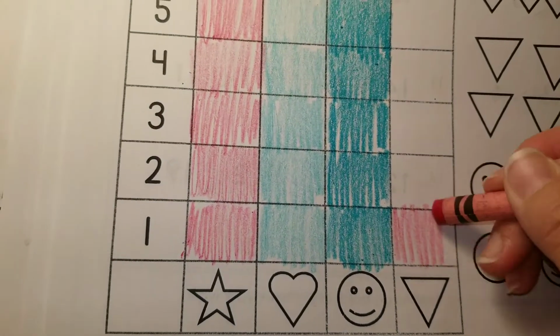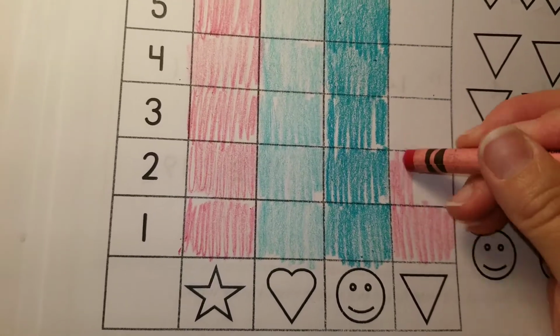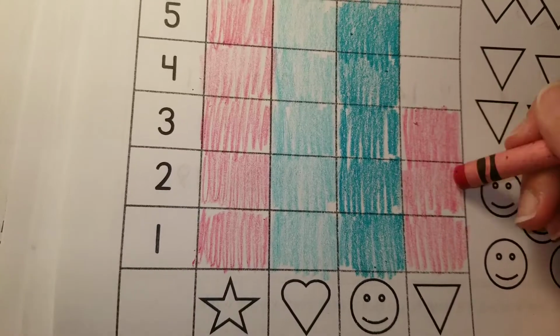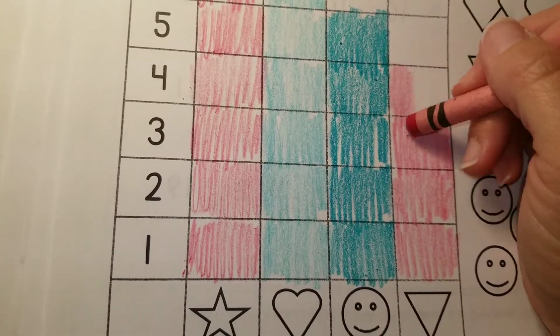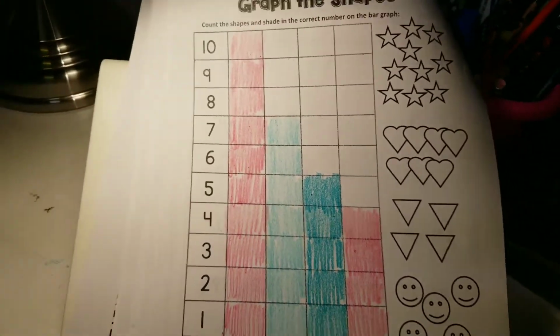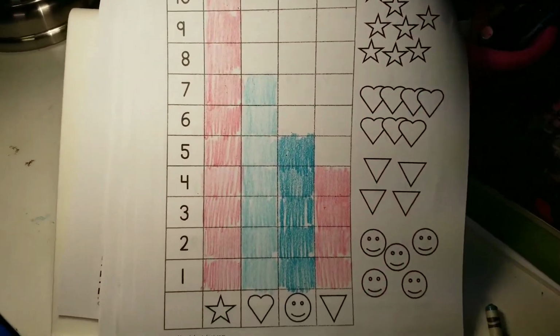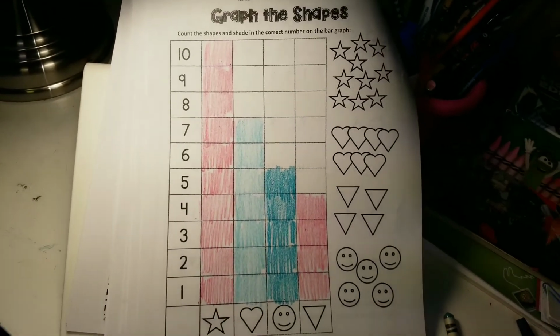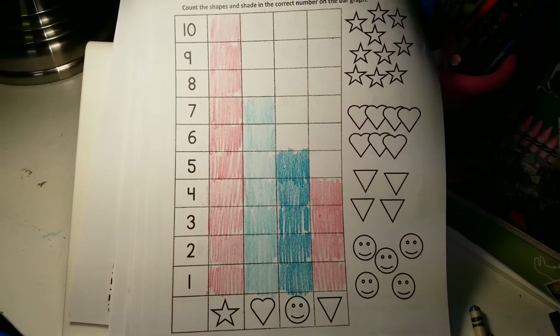So here we go. 1, 2, 3, and 4. And here we can see our graph. Maybe I'm too close. Okay, so here's our graph.